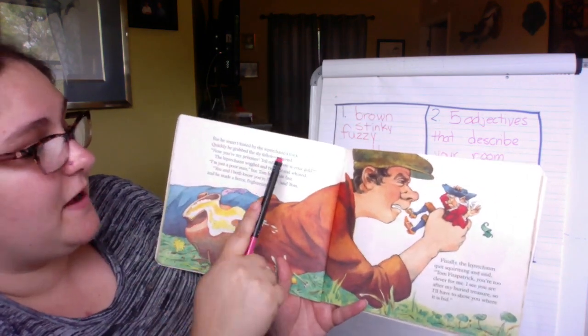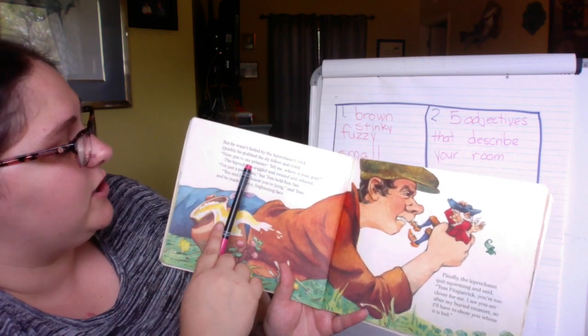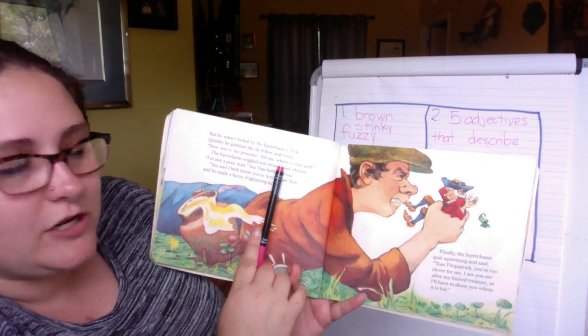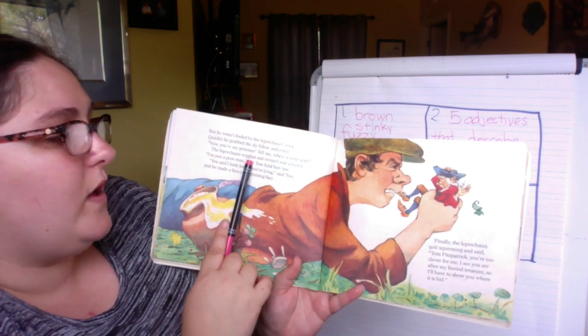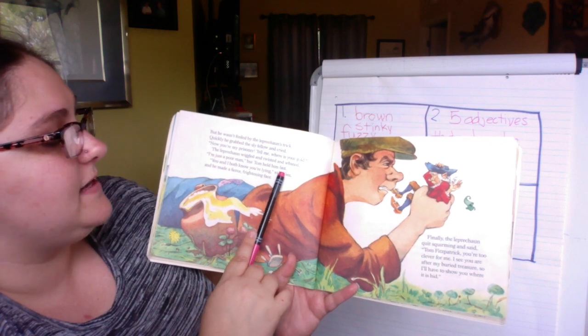But he wasn't fooled by the leprechaun's trick. Quickly, he grabbed the sly fellow and cried, "Now you're my prisoner. Tell me, where is your gold?" The leprechaun wiggled and twisted and whined. "I'm just a poor man," but Tom held him fast.